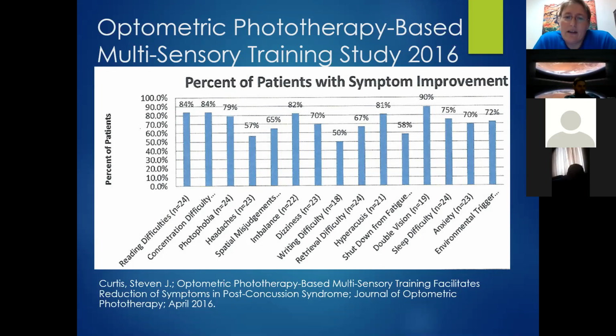Hyperacusis, things were too loud. Shutdown from fatigue, double vision, sleep difficulty, anxiety, and emotional triggers. Okay, I got one more. I'm almost done.